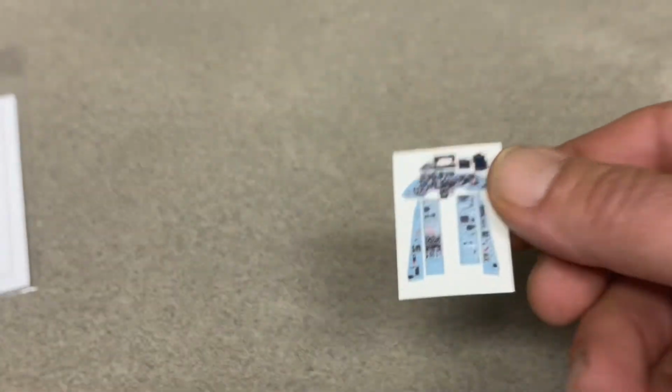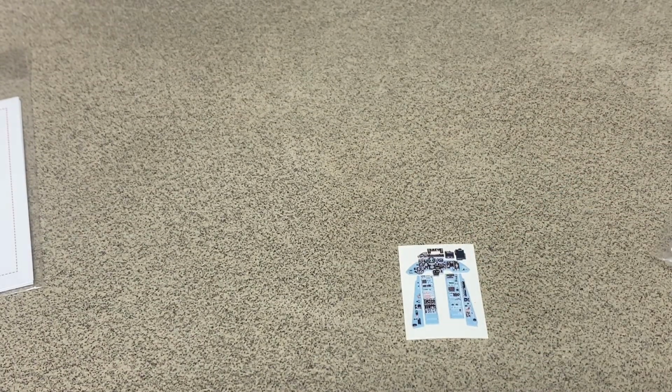So there you go, 4 different sets from Red Fox Studio. If you're on the fence about Red Fox or Quinta, it always behooves you to take a look at both. But from what I've seen, I'm pretty sure Red Fox has got them beat.